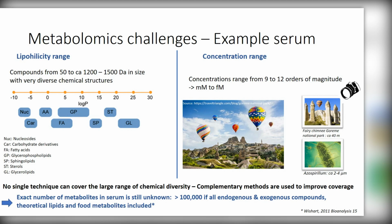Because of this complexity, there's no single technique that can cover this broad range of chemical diversity. Therefore, if you want to have a comprehensive coverage, you would use complementary methods to improve that coverage. But what is a good coverage in metabolomics? The exact number of metabolites in serum is still unknown. Some groups made theoretical calculations and came up with a number of more than 1,000, if you consider all endogenous compounds, exogenous compounds such as drugs and their metabolites, theoretical lipids, as well as food metabolites.